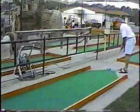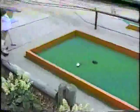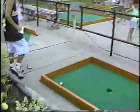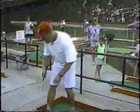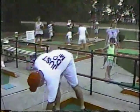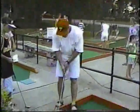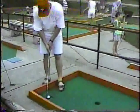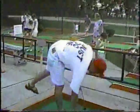Now this is the new player here, Steve. This is Steve Bonner. And Steve's going to leave this out behind the cup, about where Robert had it. And Steve will line it up, and he has his par.